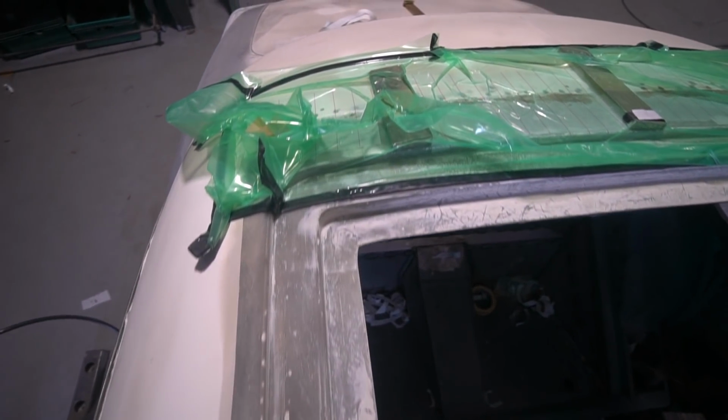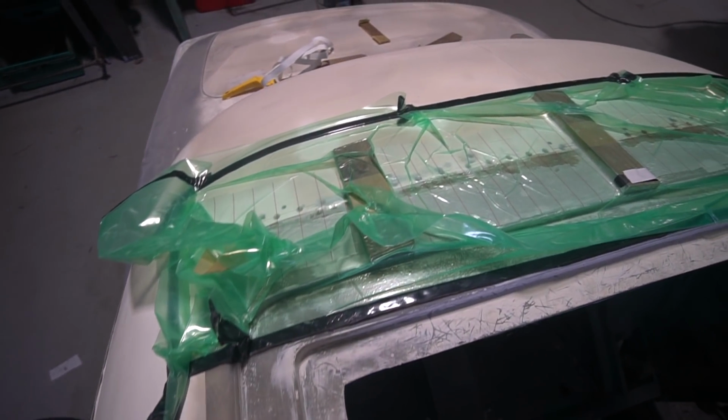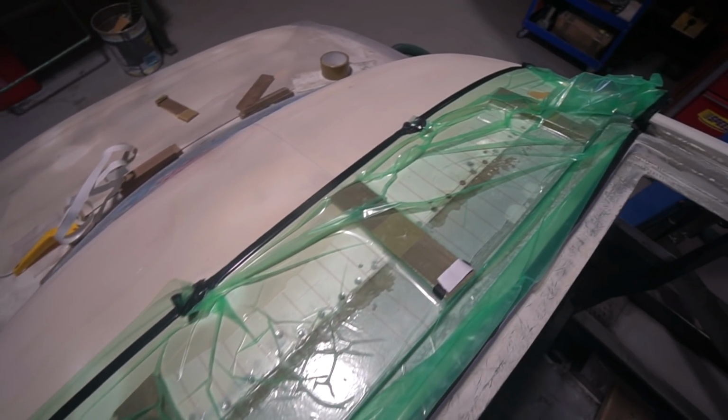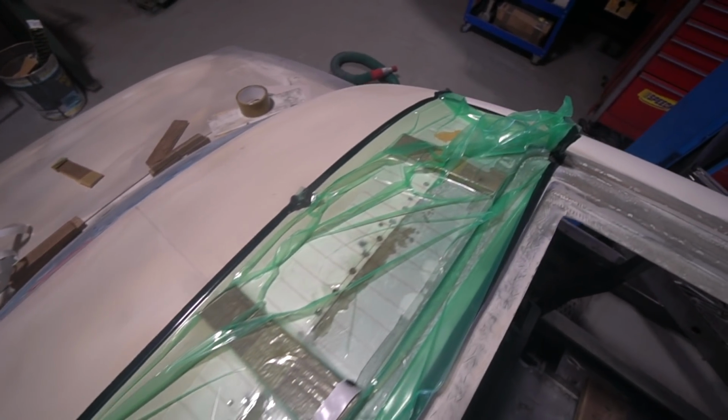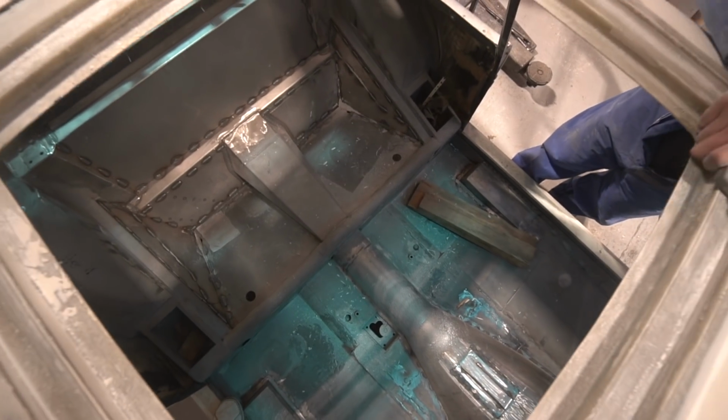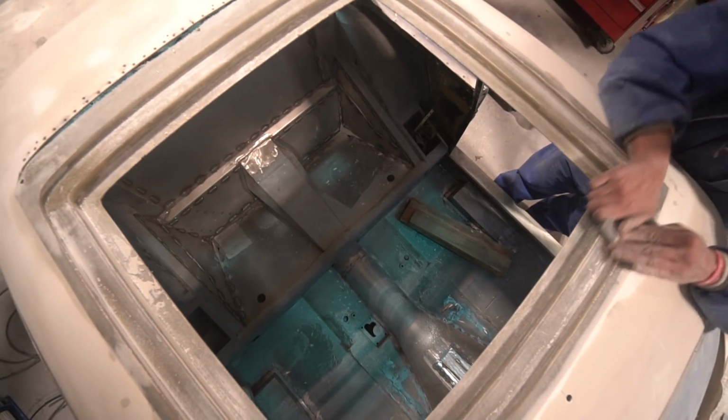And Rich was just finishing off the very back edge. Because of the size of the aperture we were making and the size of the cutout for the original sunroof, there was a small gap that needed basically clamping in place and glassing and smoothing out, which is what Rich has been working on last week.